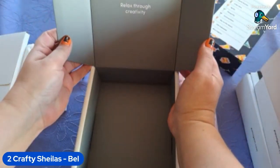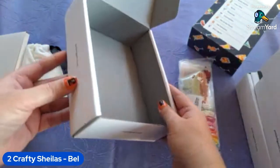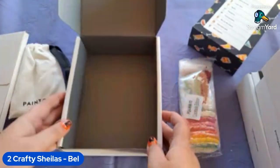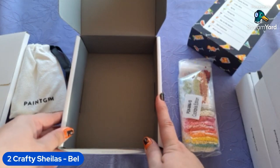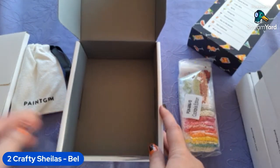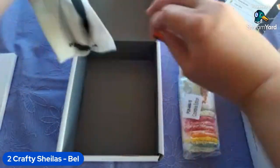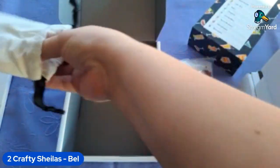Alrighty, so with the box, they've got Relax Through Creativity. That's their motto for this. And they come in quite a sturdy little box. So I actually keep all of my stuff in there. These are really, really handy, especially if you're traveling or going away for a weekend. Like, they're great. I was doing them in the car while my husband was driving. They're really, really good. So I'm going to go through the first one in full. And then after that, we're just going to have a quick look at the designs and the colors because it's all going to be the same stuff. Let's be honest.